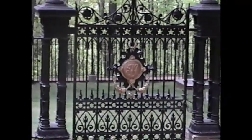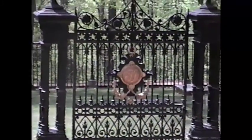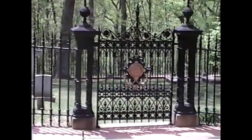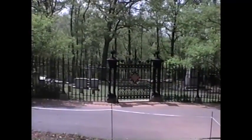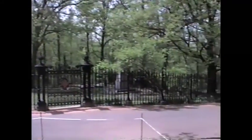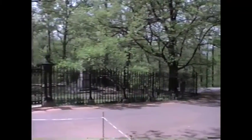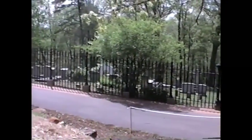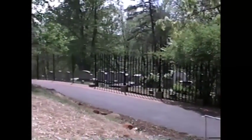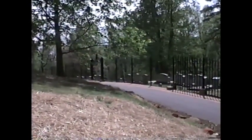This is the entrance to the cemetery where Thomas Jefferson is buried. A very pretty gate, a very pretty cemetery, very pretty grounds. We really lucked out with the day. It just turned out to be a gorgeous, gorgeous day.